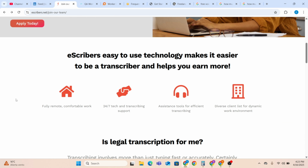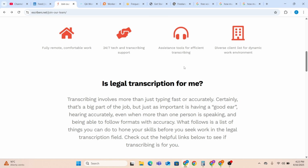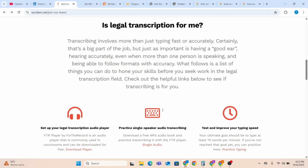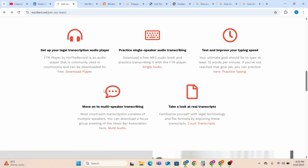So if you come to the platform, this is what the website looks like. The name of the platform is Scribers, and you work remotely, and then there is 24/7 tech support, and of course assistance tools for efficient transcribing. But that is something that is very outstanding on this platform. They will give you some tools to help you do your job, things like headsets, so you have that in mind as well. So these are some of the other things that you have to know about setting up your legal transcription and all those kind of stuff.